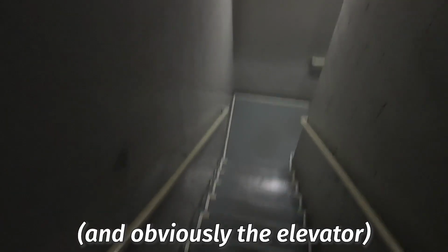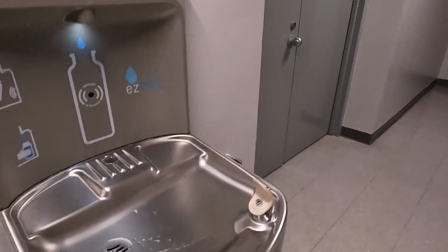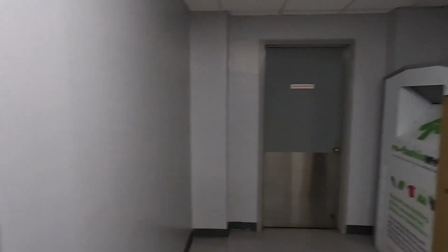Before we head upstairs, let's first go down to the basement. You can use any of the 3 staircases to reach the basement. There's a water fountain down there where you can fill up your water bottle, and there's also an area where employees rest. But people really go down to the basement to do one main thing: laundry.